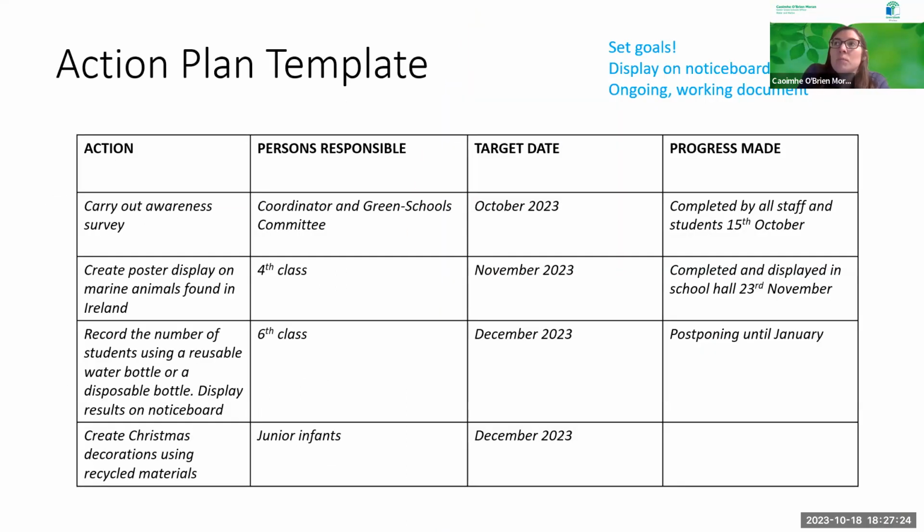When you're submitting your flag application, you need to upload a copy of your action plan, and that should be laid out in table format like this. We'll send you on an action plan template if you don't have one already, but basically you need to have your action. That might be create a poster display on marine animals. The person responsible for carrying out that action. In this case, that might be 4th class and Miss somebody. The target date that you want to achieve it by, so you could say November, and then the progress made. So you could say, we completed this and we displayed it on the 23rd of November. Or you could say this had to be set back because something came up and we're going to do it in the new year.